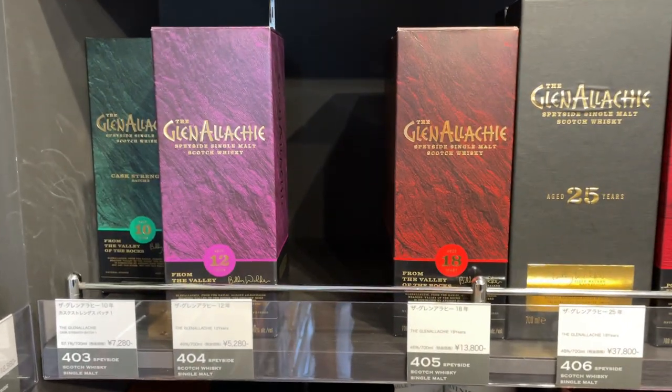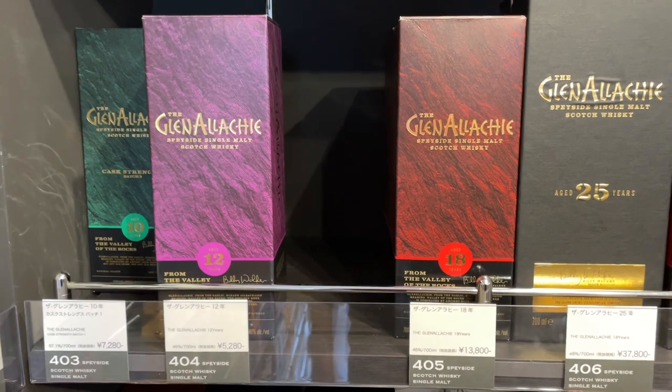Okay, what are you paying for Glenallachie 10 here? Batch? Which batch? 3 maybe? About 72. I'm guessing that was batch three.